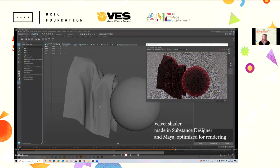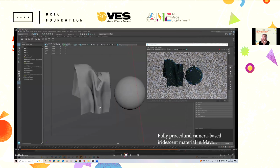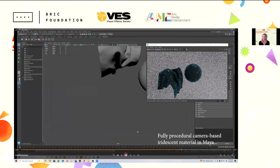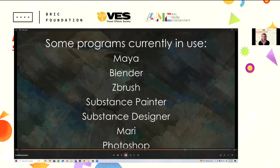So again, this is an example of a velvet shader. So I do a lot of fabrics and that sort of thing. Any sort of material you can think of, that is what we have to do as look development artists. We have to be able to create those materials in a CG program. So this is working directly with the shaders there.